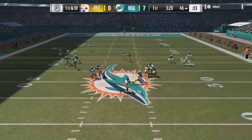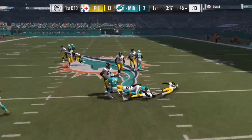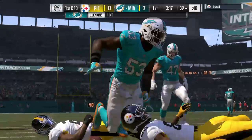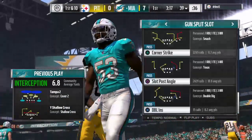Throwing now, Roethlisberger on 1st down, trying for Brown, and it's intercepted. It's picked off by Jelani Jenkins. And his guys are going to take over at the 39-yard line.